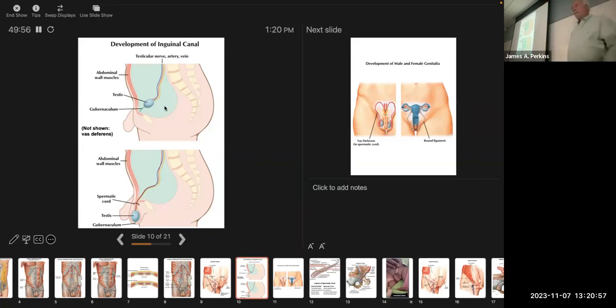And as they migrate, they're actually carrying their blood supply and their nerve supply with them. So they're sort of dragging the testicular artery and the testicular vein with them, and the testicular nerve, which innervates the testis. And what's not shown here is that they're also carrying the vas deferens, or ductus deferens, with them.